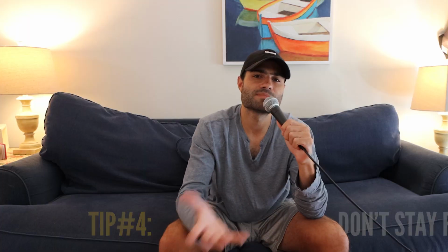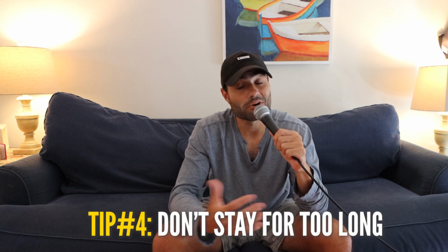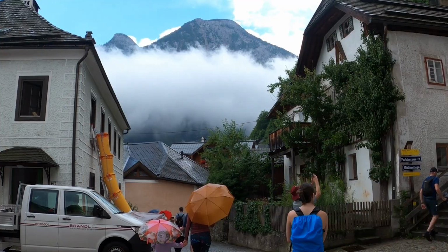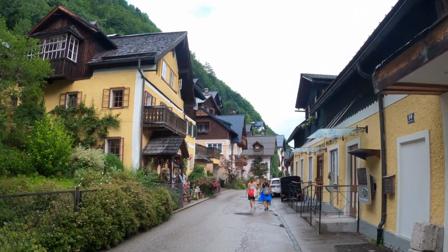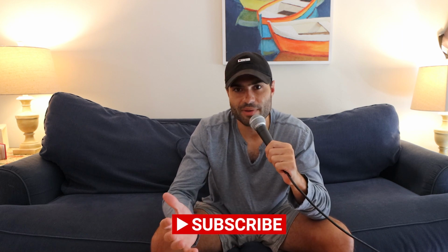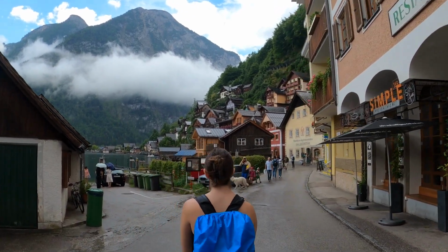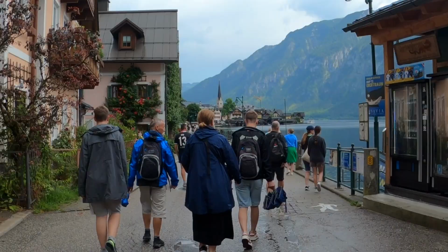Tip number 4, and this may be a controversial one, but don't stay for too long. My personal opinion is that you can see Hallstatt in just one day. People have reached out to me and asked if Hallstatt is worth visiting, and I'll say yes, as long as you're nearby. I wouldn't turn Hallstatt into a week-long trip or anything, so my true recommendation is to make a day trip out of it. Get there incredibly early in the morning, do some activities, eat some food, take some unbelievable pictures, and then head out towards the evening for an absolutely perfect day in the town.